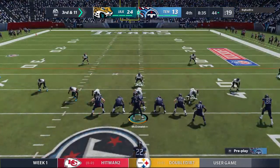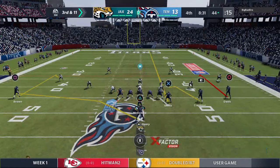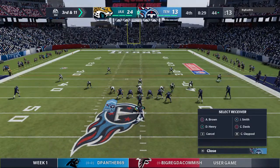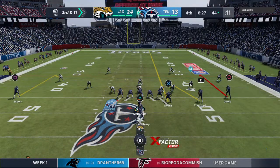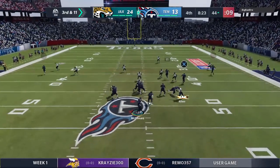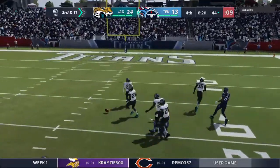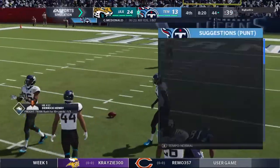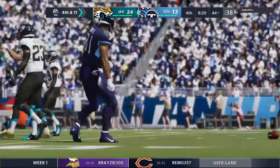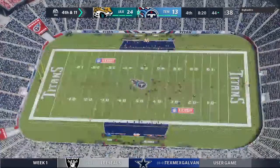The Titans on 3rd down. Not quite 50%, 4 for 9. This is 3rd and 11. From the gun, McDonald. And a throw there going to be incomplete. So 2 third down conversions on this drive, but not able to get a third, and now they deal with 4th down.